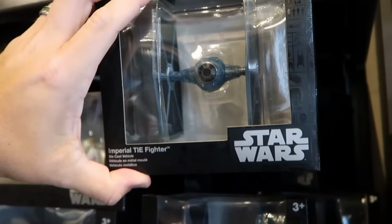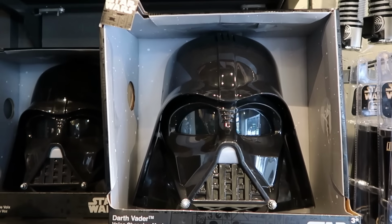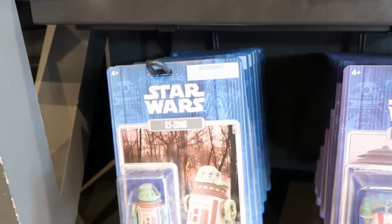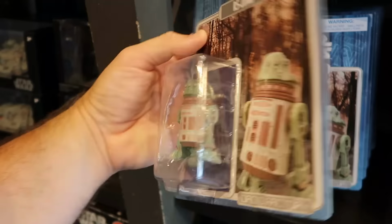That one is $29.99. Over here on the opposite side, you have your Darth Vader mask, again with the voice changing effects. They have so many of these here. Let's see, that is $35, so a pretty good deal. And it looks like they even have a brand new, almost like a Halloween droid I would call this. Like, how cool is this? The R5-Zombie. These are really neat.